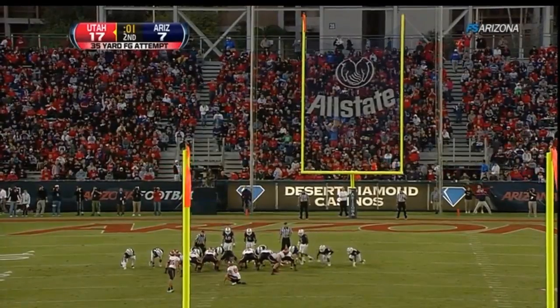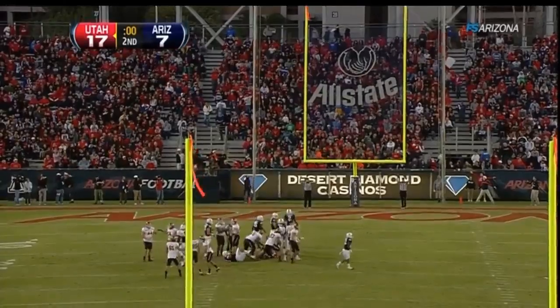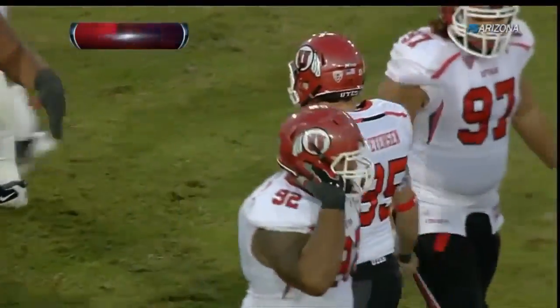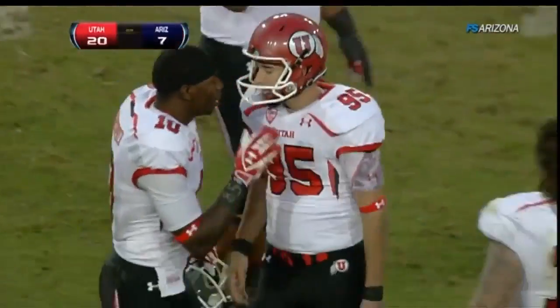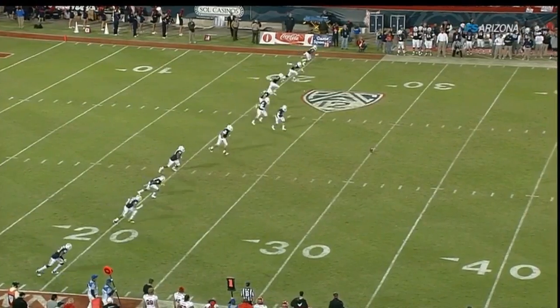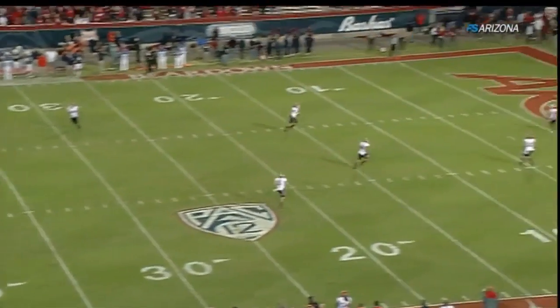So Coleman Peterson hits a field goal for the second time today. He's accounted for 8 of Utah's 20 points, and that's how we go to the half. There's one, Reggie Dunn. Awaiting the kick, John Bonanno puts it in play. We have a second half underway from Arizona Stadium.